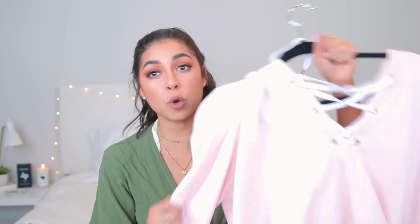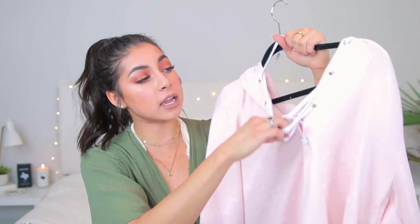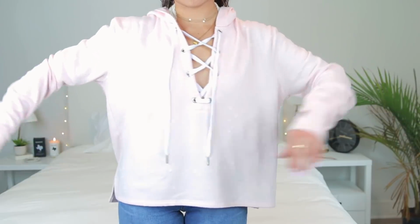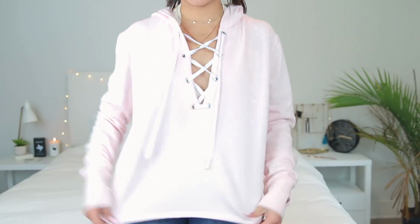Next thing I got, I feel like this is a little bit more LA, and it's, you know, not typically my style, but I did like it. It's super soft. It's this cross tie sweater. It's super soft. It's pink. It has white splotches on it. It's so comfy. It has a hood on it. Not necessarily normally what I gravitate towards, but I really liked it. And this is from the brand The Laundry Room.